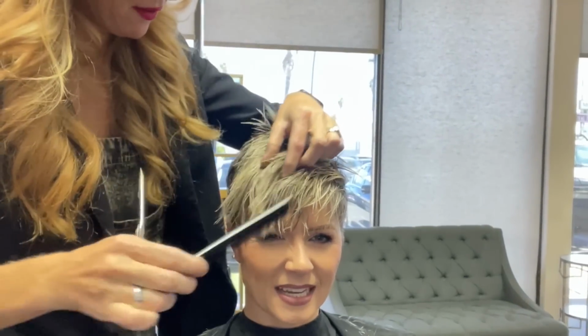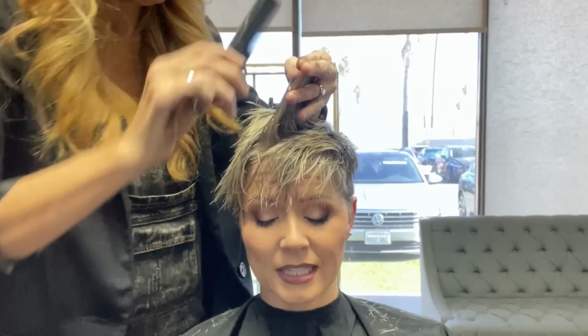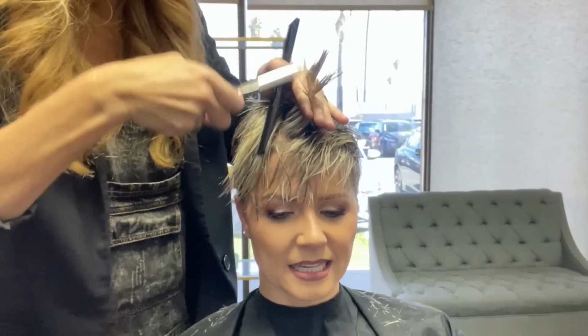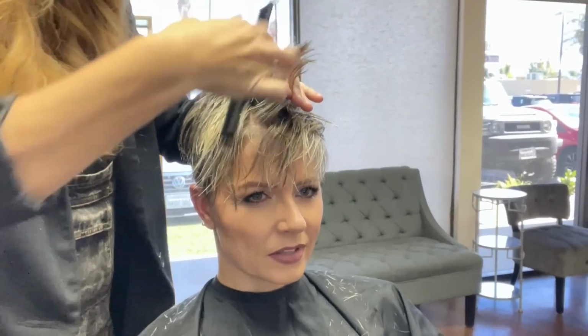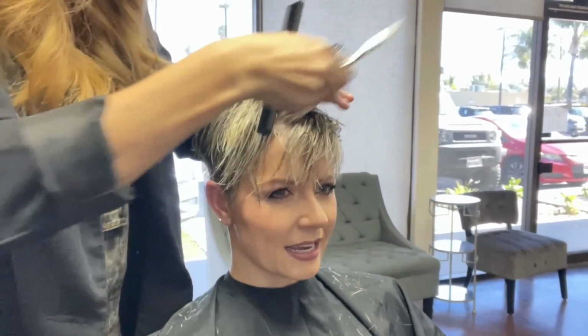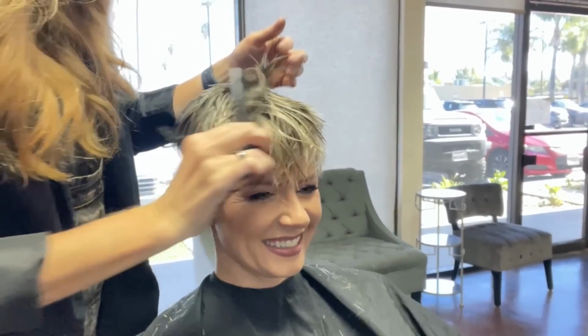Because honestly, for me, I love it. I would say it helps the styling. It really helps the volume. And I heard somebody saying that about the crown area, if you have a few more oils in that area, it gives it a little extra volume. Yeah, that is very true.